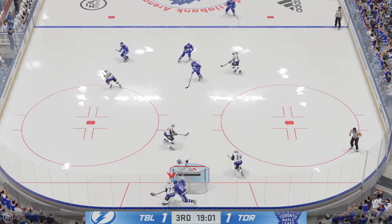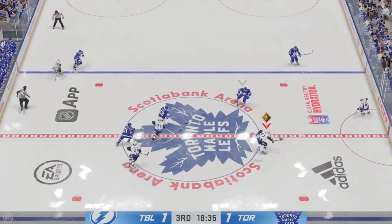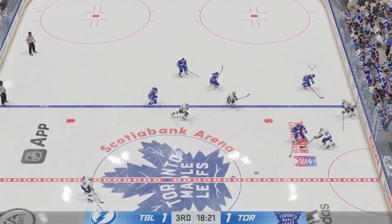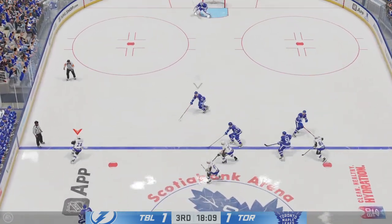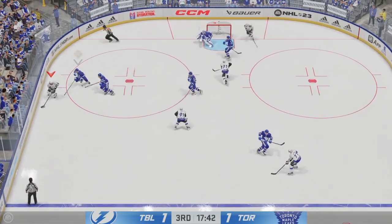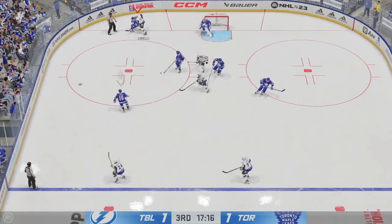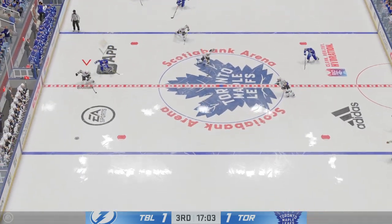Oh, how did he keep that one out? What a save. And he takes the dish. Puck scooped up by Kucherov. Bogosian's got it in the offensive zone. Moves it to Stamkos. Here he is in front. Denies him.